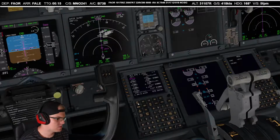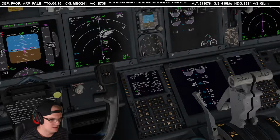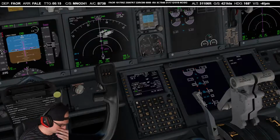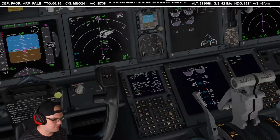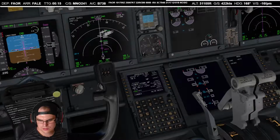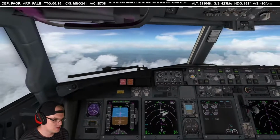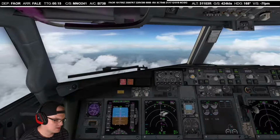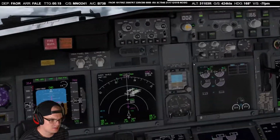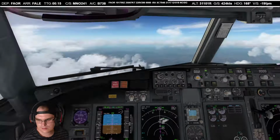Okay, so we're about to start our descent. What else do I need to set up? Oh, we can put in the QNH for Durban already, which is 1015. We won't actually set it now, we'll just dial it in. 1015, that's set, and we can put it on here so we don't forget that it's 1015 as well.